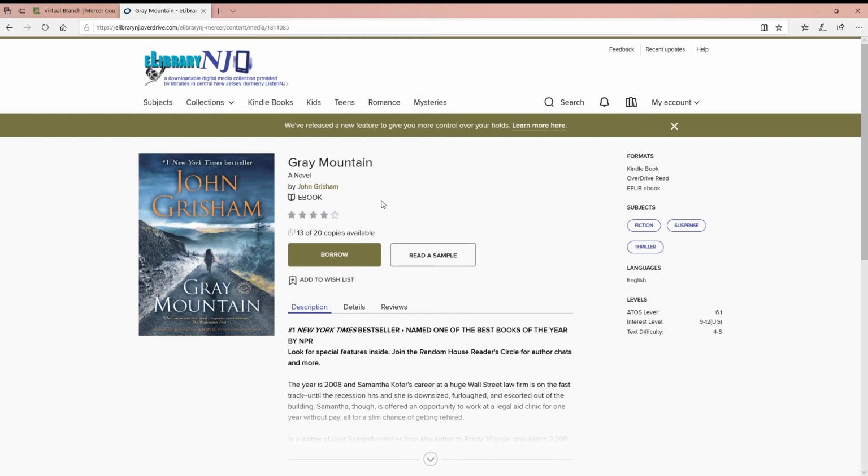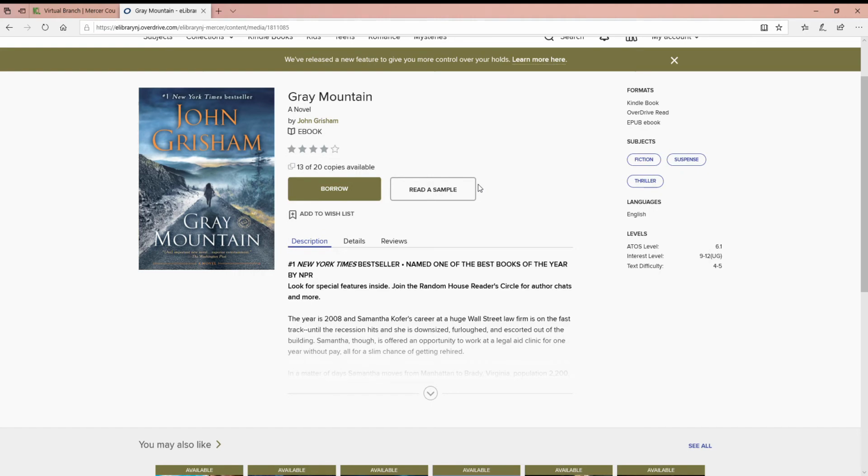So when I mentioned you could log in up here, that's probably what you want to do first before you even start searching, because that'll allow you to see the extra copies we've purchased. So you might, if you just go to the service and check on a title, see that it's checked out. But if you log in, you might see extra copies and it might be available for you to borrow. Okay, so we get the typical display you would see in a library catalog. There's a description. You can see more details and reviews.